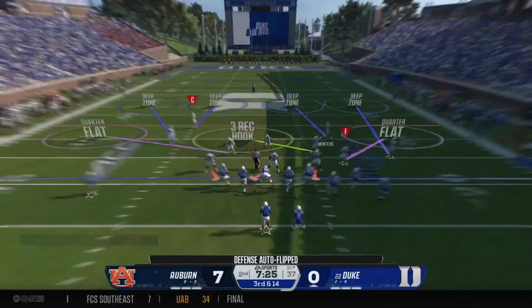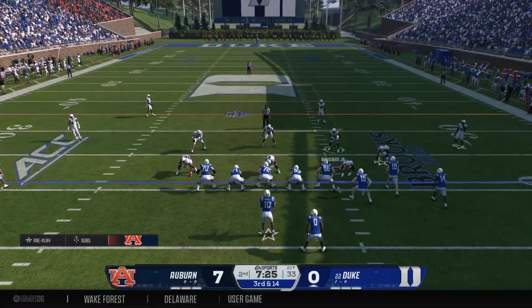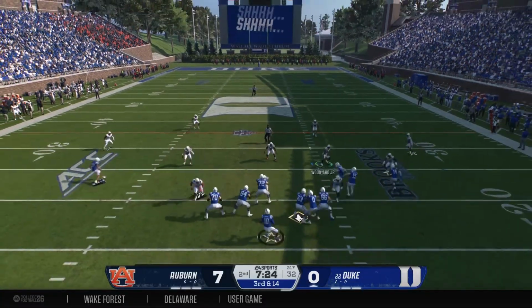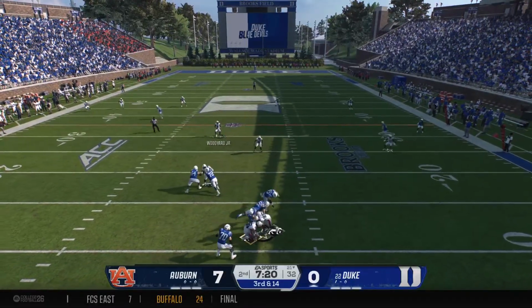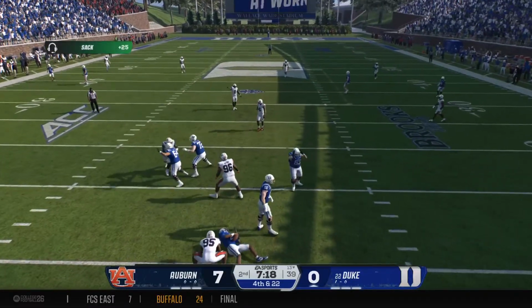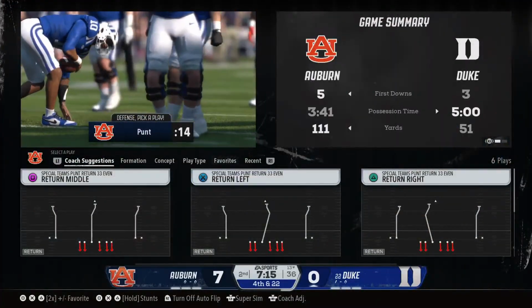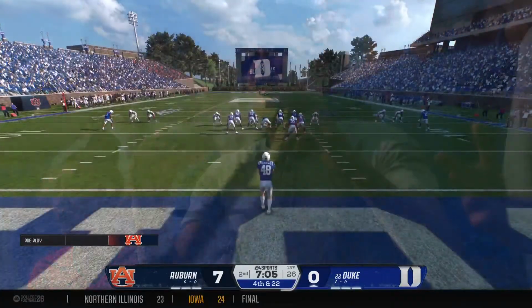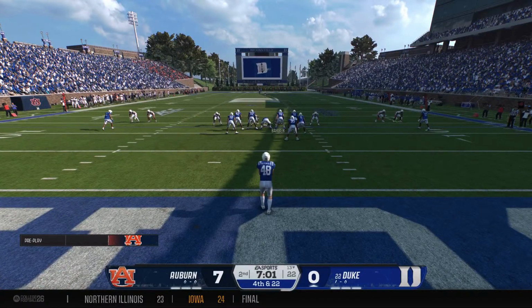And the Blue Devils need a massive chunk play to move the sticks here on third down. Looking to throw, and he needs a bunch. Still on his feet. And the quarterback is knocked down back at the 13. Third and long situation, we're bringing an extra DB on the field, and we're telling our front guys to pin your ears back and go get the QB, and they get the job done.